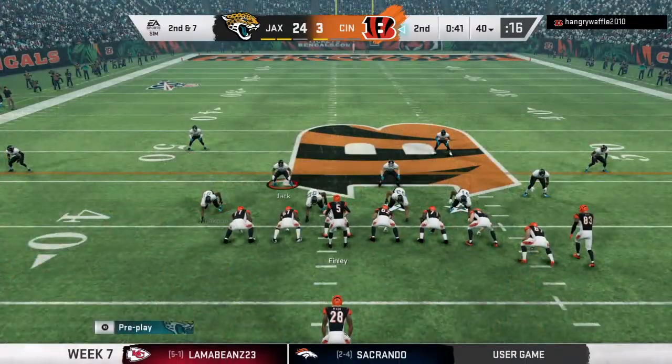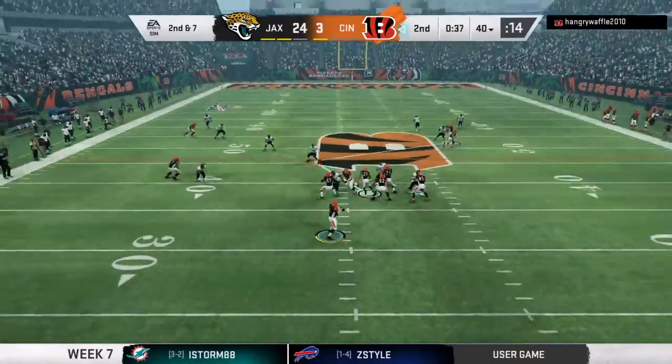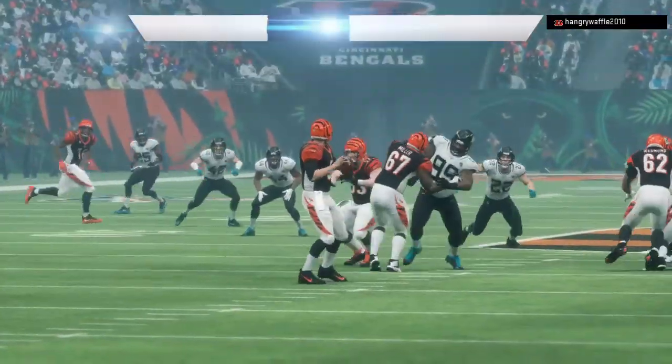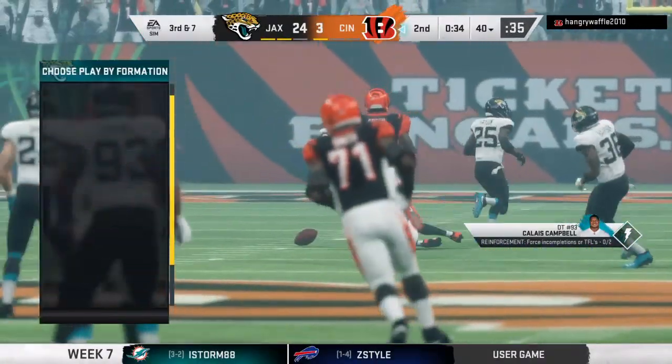The last run got 3. Now here's 2nd and 7. Play action now. Here's Finley. And that one almost intercepted. Far too loose with the football here. Nearly a 4th pick. And it's 3rd down.